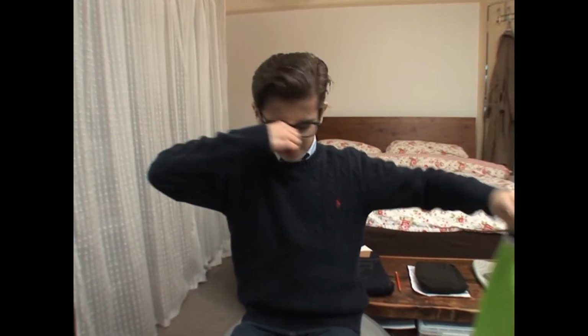This is my parents' bedroom. And this is my dad's football sock. Whew.